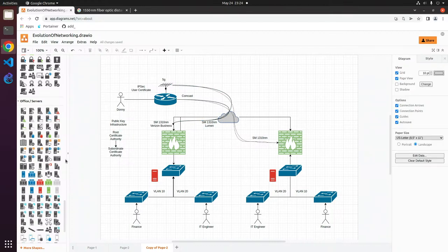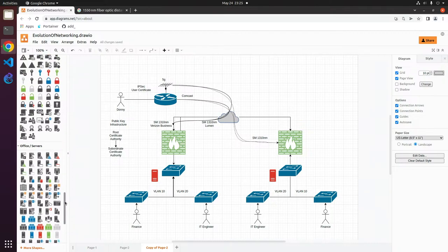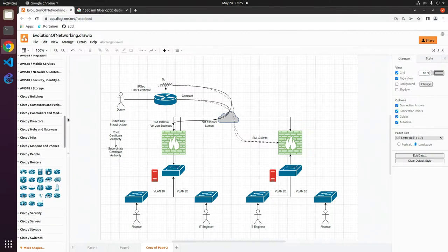So we're going to go to the cloud. To the cloud. We're going to go to AWS because I like AWS.